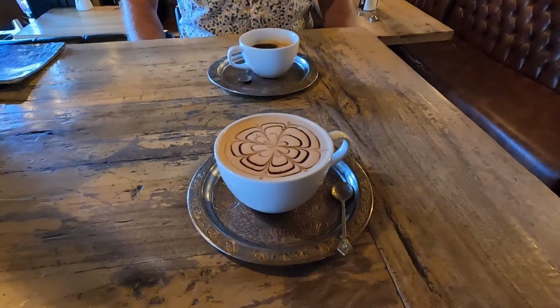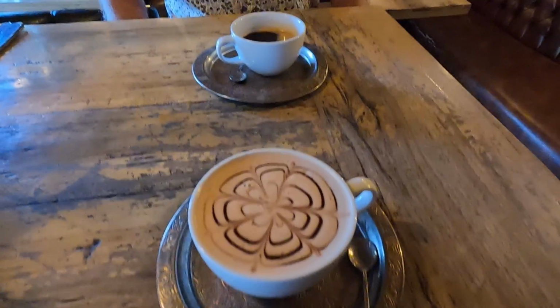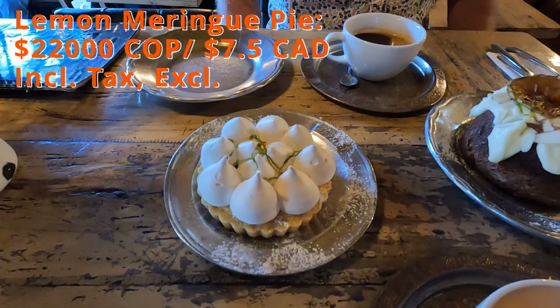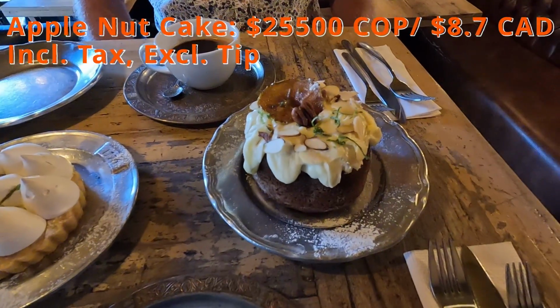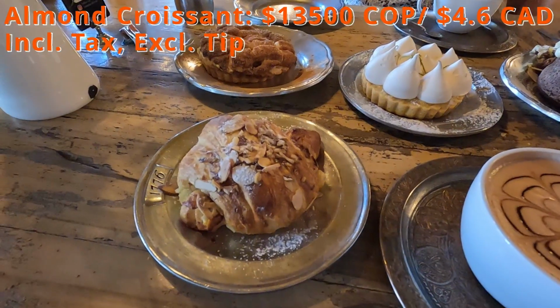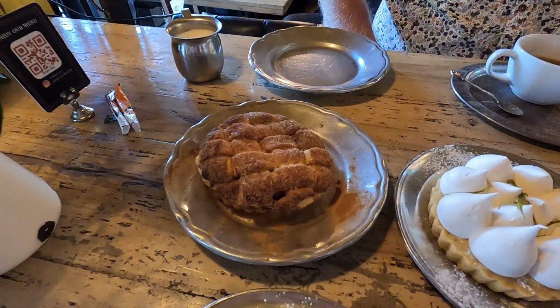To drink, Mike got a hot chocolate, which had a lovely design on top, and I got a cafe Americano to start. And to go with our beverages, we got a lemon meringue pie, as well as an apple nut cake, both of which looked amazing. Just after we started to sip on our hot drinks, more of our healthy breakfast arrived. We also got the almond croissant, as well as the apple pie. What a great way to start the day!